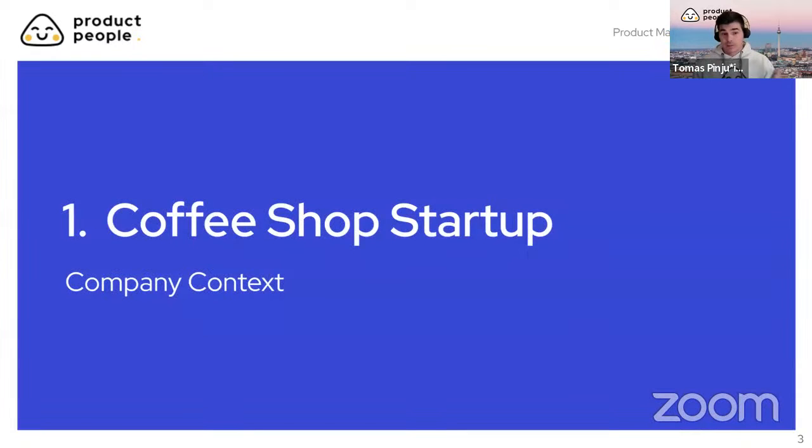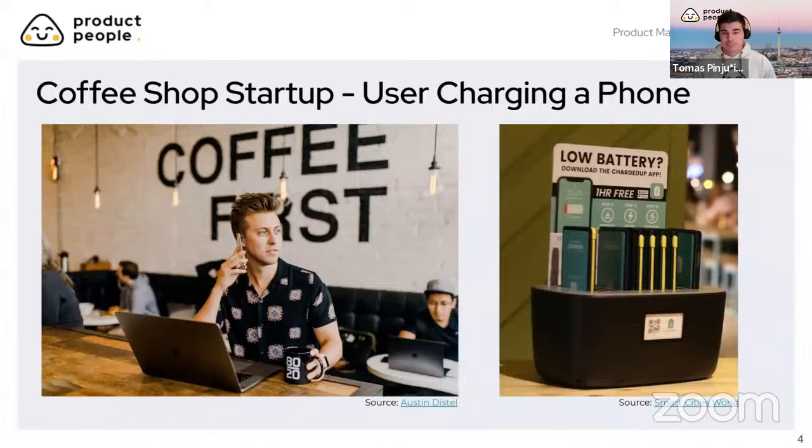So to start with the coffee shop startup, let's take an example of having a user charging a phone. So we have a person here in a coffee shop. The person has a mobile phone and they have a low battery and they decide, okay, it would be cool to charge my phone, and they come to this hardware device where they can put a phone and they can start charging. So for us, we are now imagining ourselves as a product manager working for this company.